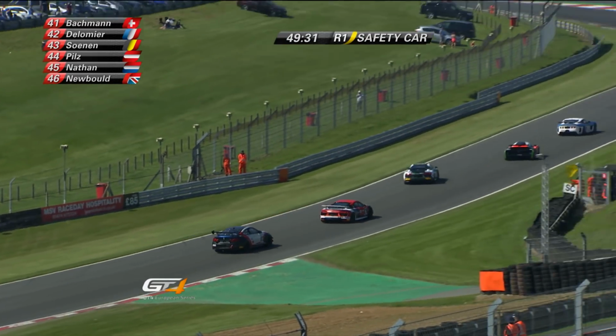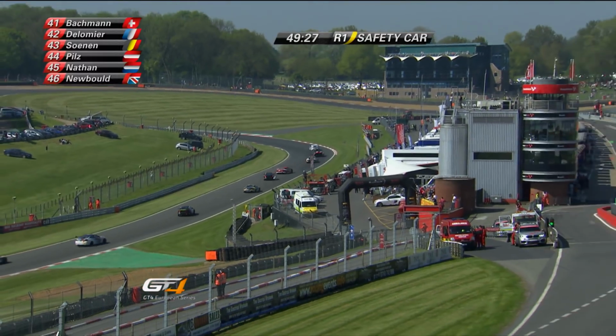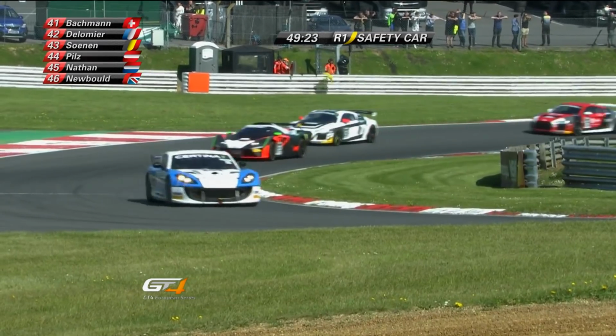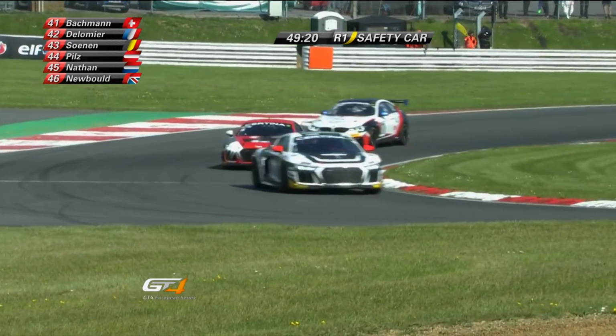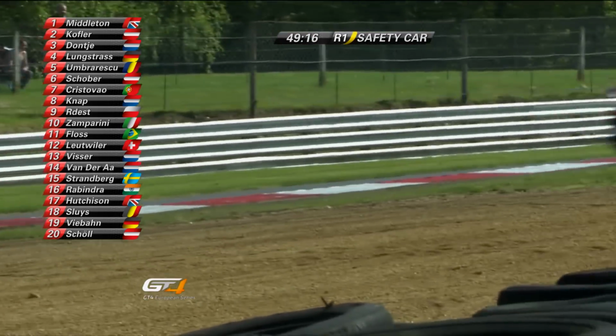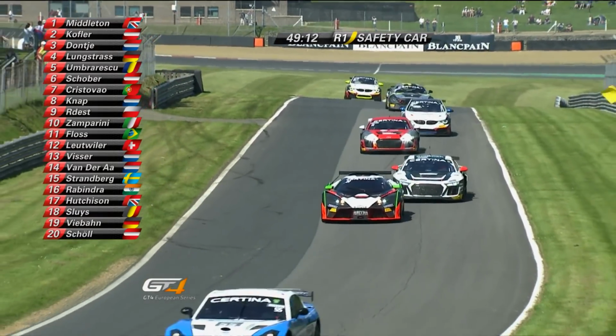And stewards will no doubt have a look at the incident that's caused this stoppage, this interruption I should say, and see whether anybody has a case to answer. They're through, number 16 Audi, which is the Markus Lundstrass Hamza Ovega car running in 4th place, leading Pro-Am as well.